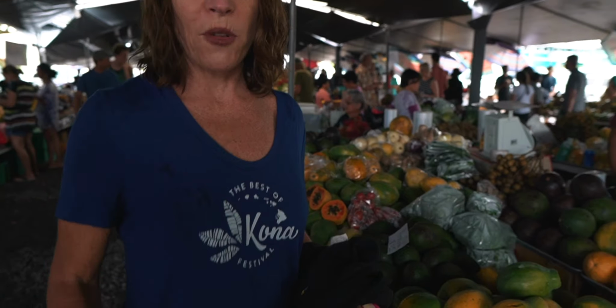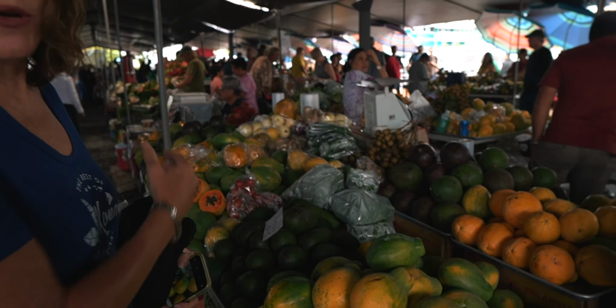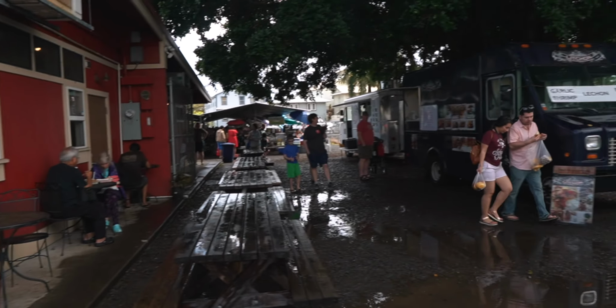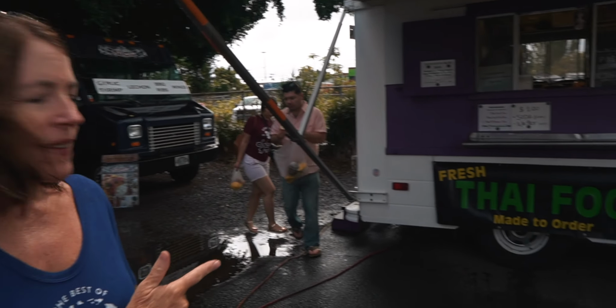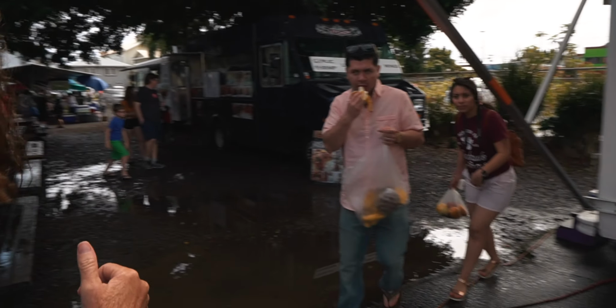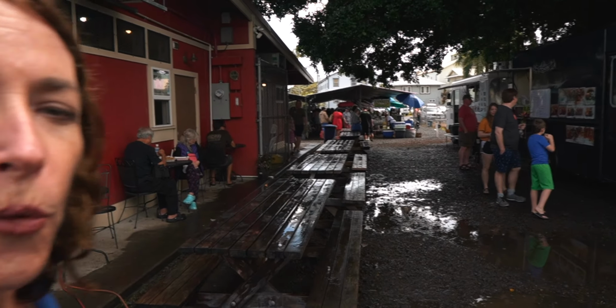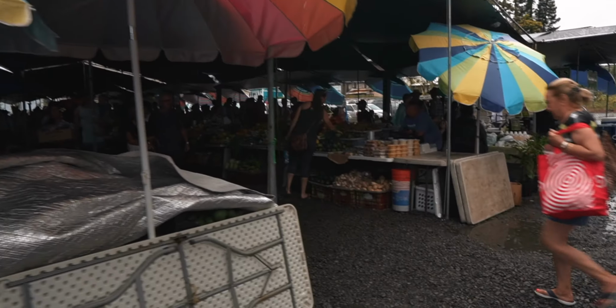Okay, so this is like a farmer's market on steroids at this point. There's a lot of different kinds of foods here, and you can see it's just exploding from these vendor booths. We've got Food Truck Central over here. We've got Thai food. There's also some local kind of food. We've got Vietnamese, and you've got Peruvian tamales. Definitely we don't have these in Kona.